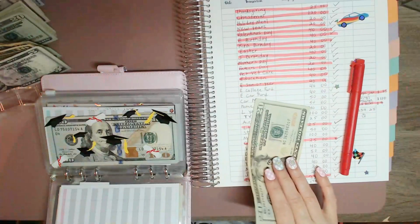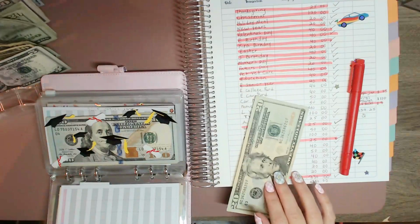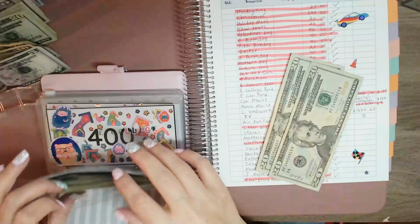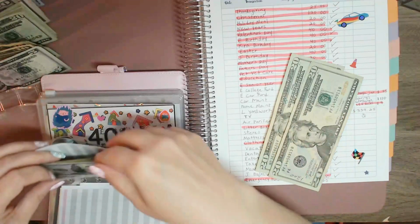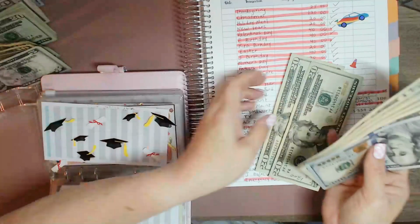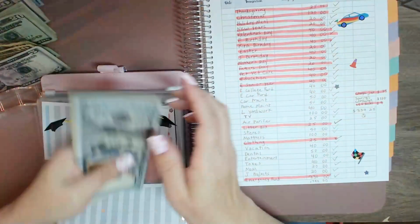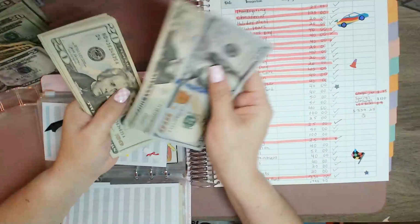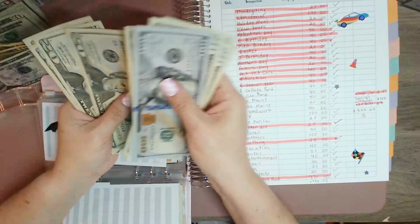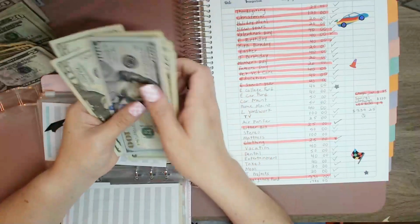So senior year, oops, that's a 50. Senior year is going to get 40, which is next year. I actually just booked E's graduation photo shoot, which is going to come out of this money here. All right, so senior year has 100, 120, 140, 160, 180, 200, 220, 240, 260, 280, 300, 340.